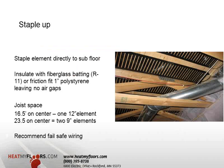We're going to go to staple applications, because there are many out there that STEP Warmfloor is going to work for. It's very important that you add insulation underneath these, because we want that heat directed upward and not downward. With 16.5 inch on center or 14-inch spacing, you'd use one heating element, versus a joist spacing of like floor trusses or 23.5 inches, where you'd use two 9-inch elements.